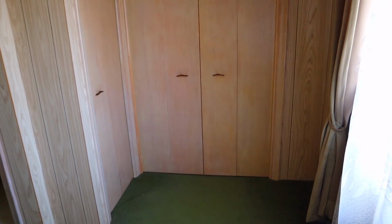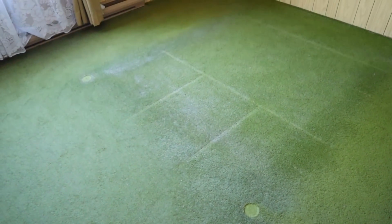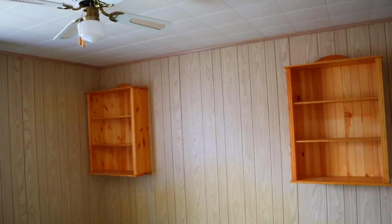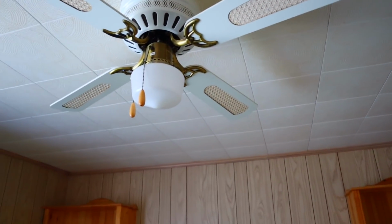So lots of storage space. I absolutely adore this fan. It's a little bit of inspiration for the room, I think. We have some green carpet. We don't think this room has been updated since about the 70s. We're gonna freshen it up, we're gonna brighten it up. Our kind of goal is to keep within the whites and the tans and the neutrals, which Leah loves.